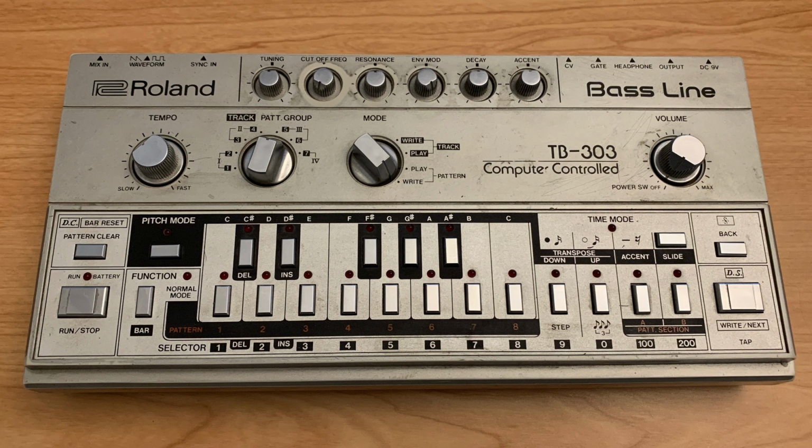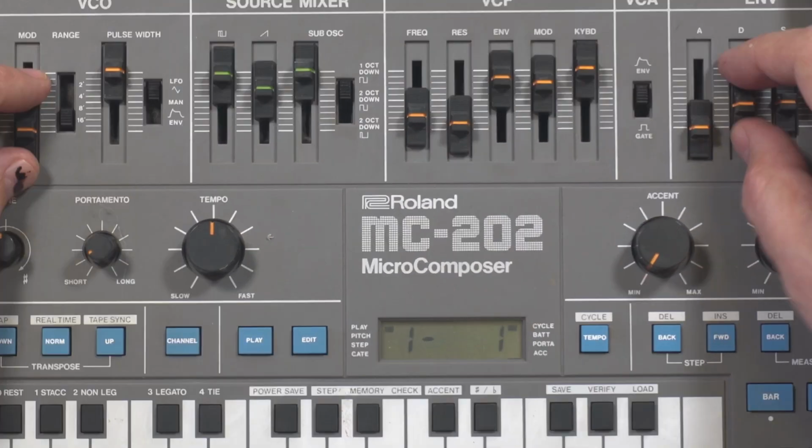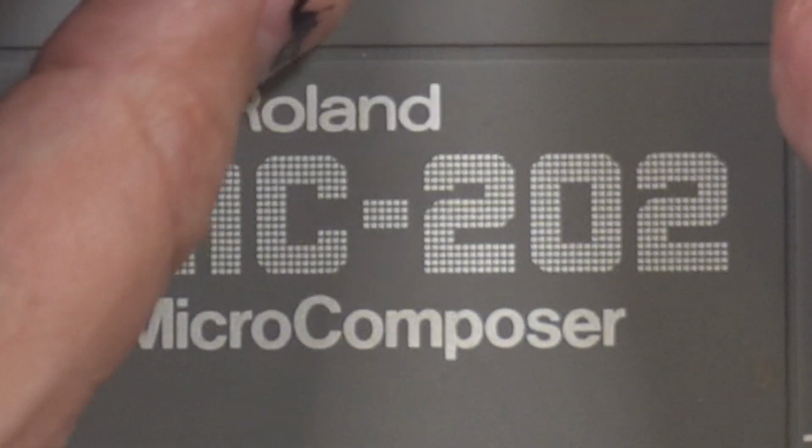Initially marketed as a tool for guitarists to practice along with, it found its true calling in electronic dance music of the 1980s and 1990s, and by now ridiculously high prices are commanded by this small, squelchy silver slab of plastic. Then, in 1983, Roland introduced the MC-202, a compact and portable analog synthesizer and sequencer.